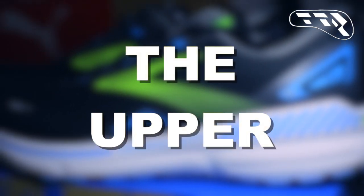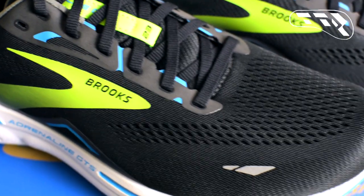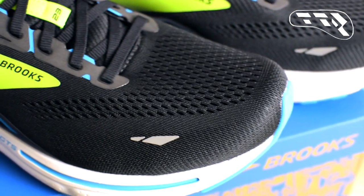Okay, the upper. And you know I love a breathable and comfortable mesh upper, at least during the warmer months. This is their air mesh technology, specifically helpful above the toes, then continues around the rest of the shoe, making its way to the heel. The mesh portion allows your toes enough freedom to move around, but not too much allowance that there would be forefoot slippage. A really great upper all around.